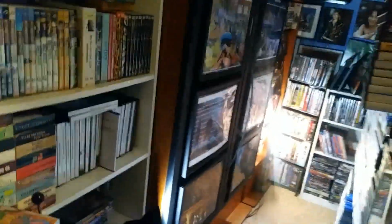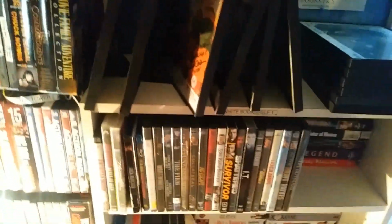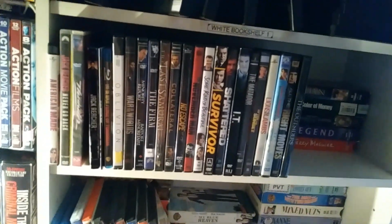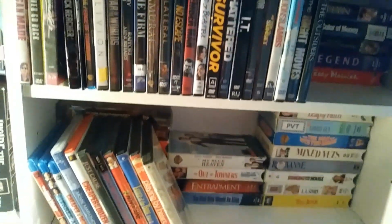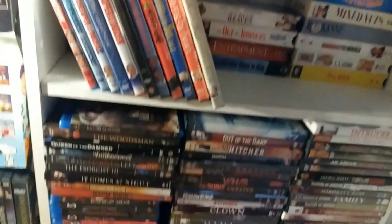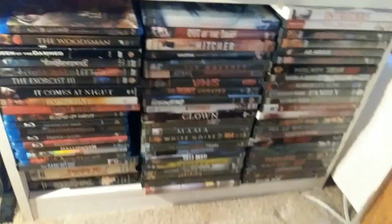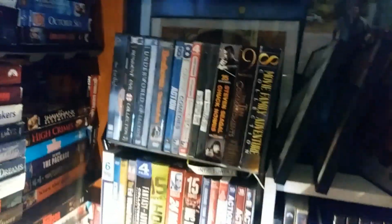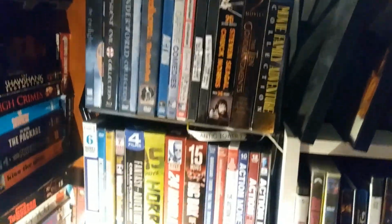And now we'll go back here. Gotta use the light because it's kind of dark back here. We have my Tom Cruise and Pierce Brosnan section there. Steve Martin on the next shelf here. Then more horror there on the bottom. Then we have kind of some DVD collection box sets here.